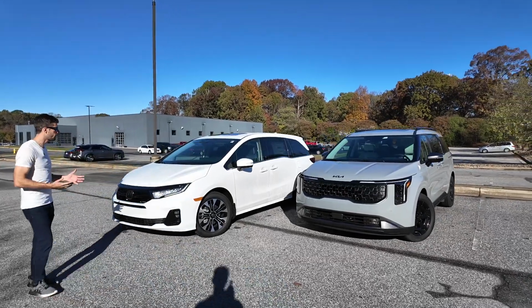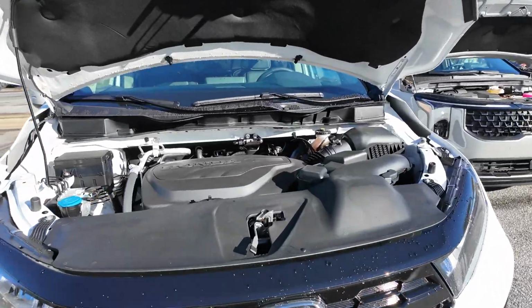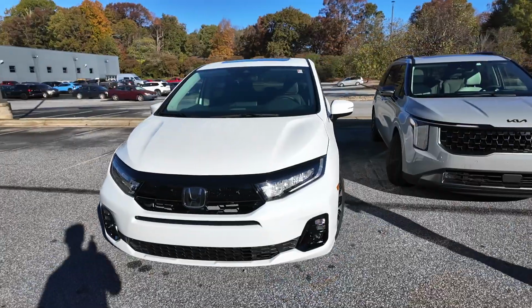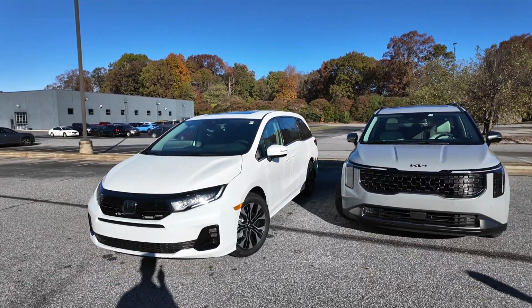We'll start off with one of the biggest differences underneath the hood, where the Honda Odyssey is powered by the 3.5-liter V6. That is the only engine option available. It's paired to a 10-speed automatic, pumps out 280 horsepower, 262 pound-feet of torque. That power is sent to the front wheels.